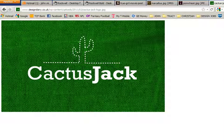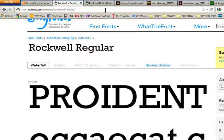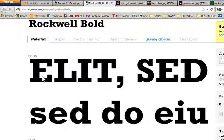One more example. Never mind, I was going to have us look at the logo, but it's not Rockwell. It's something similar but different. Anyway, this is Rockwell. So you can see here it looks like this in its normal version, and this is very commonly we see it in its very thick version.